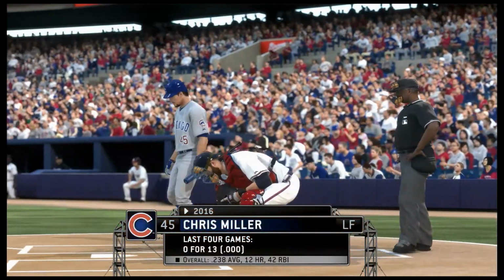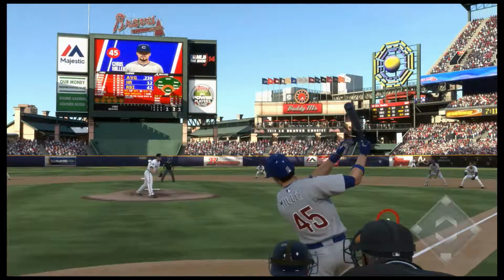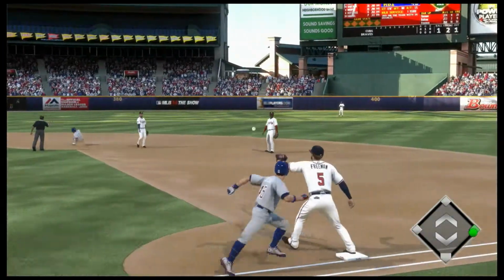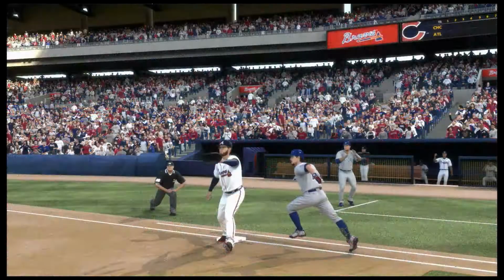Chris Miller will dig in for the first. Check on Fowler. Now here it comes. Swinging a ball hit hard on the ground to first. Simmons on to Freeman, and they turn the double play to end the inning.